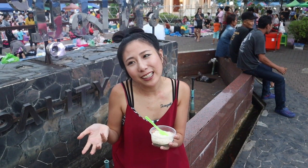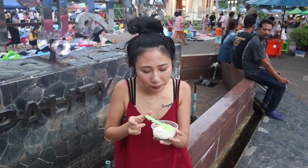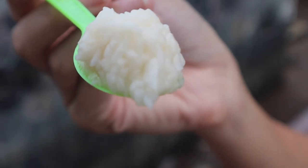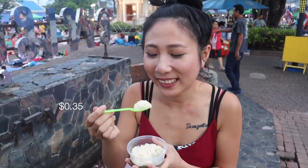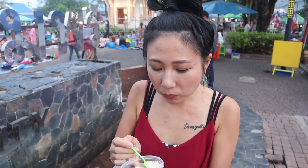Pretty much the same way of making sake, like Japanese sake, but a different type of yeast. Yeah, you can really taste that it's alcoholic with rice. You can smell it too. Yeah, I know. 10 baht for this one. Hmm. You can get drunk off 10 baht. Yeah, get so damn drunk.